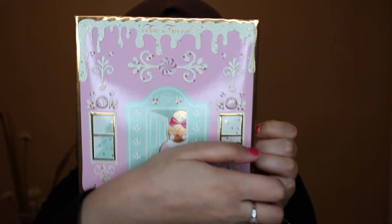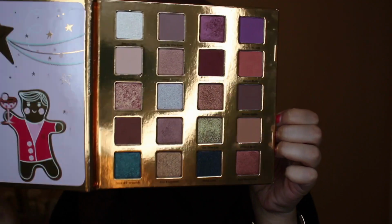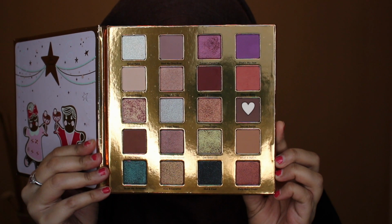And for eyes today, I'm going to be using my Too Faced Christmas Cookie House Party eyeshadow palette that I got from this Christmas set. I've used this palette in previous videos. It's got some gorgeous colors.